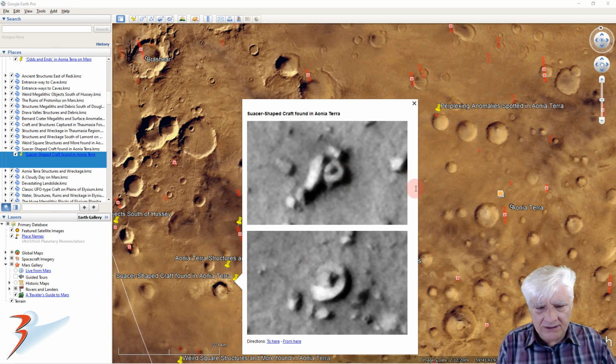Two discs with domes on them in the same photograph. This one's a little bit smaller, but it's in an opening over there. This looks like it could have been an entranceway or maybe an opening to a structure. Who knows? It looks like it's bent in. Look at the similarity between those two objects.